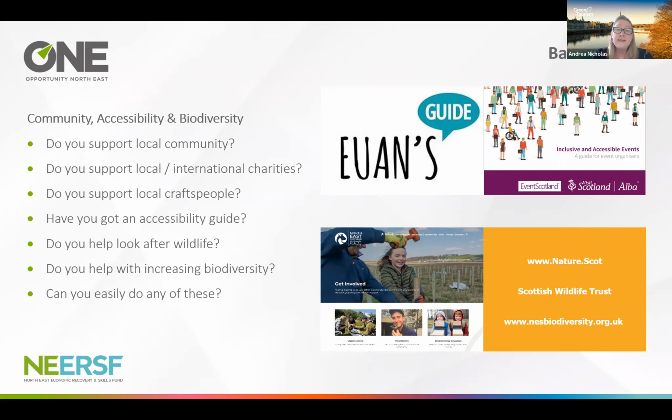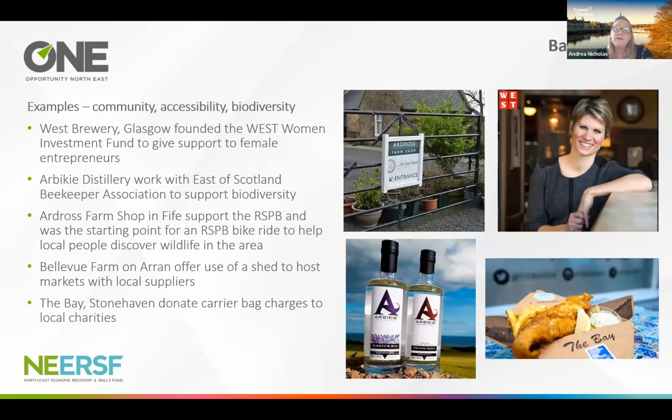And then the biodiversity, looking after wildlife. If you've got some grounds or estates, or you've got large fields, I mentioned companion planting or hedgerows and things like that. It's really important in terms of wildlife avenues, increasing biodiversity. There are some great organisations out there like Nature.Scot and Scottish Wildlife Trust, and the North East Biodiversity Group as well has some excellent information on things that you can do within the area. These are all things that you can probably do as an organisation, or you can get your green team or some of your staff to actually support many of these important products and services.